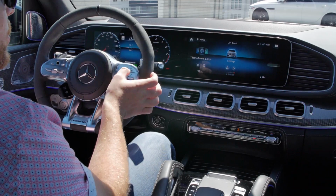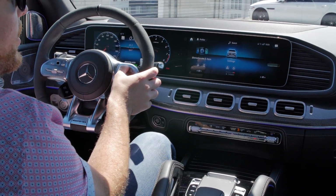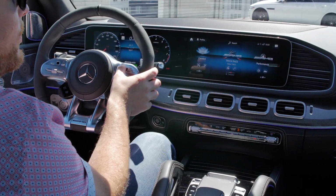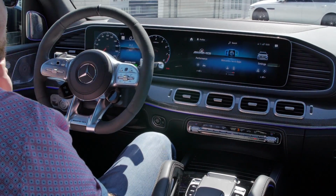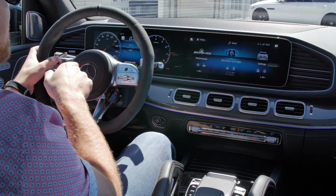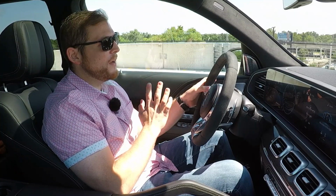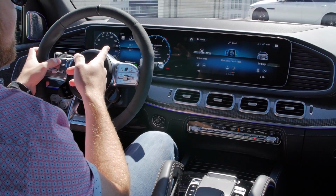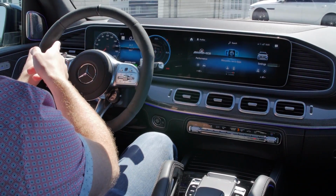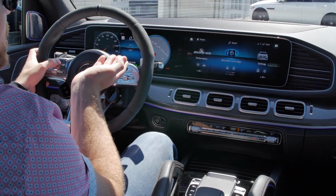You can also control it through these little, I call them BlackBerry style touchpads. So this one here on the right, you just swipe left and right on it, and that's going to control this main screen here. This one here is going to control the gauge cluster, which is highly configurable. I love how much configuration there is here. You can see I'm controlling the gauge cluster now. So the RPM gauge, the speedometer, and then the area in the middle are all configurable and can show different information. I had a G-force gauge.